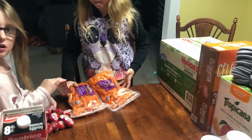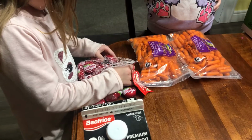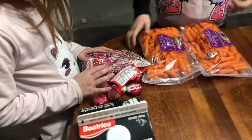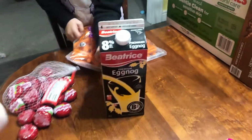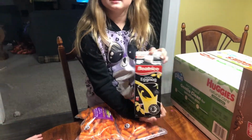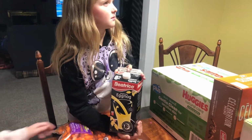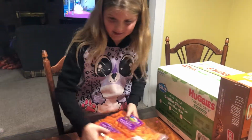How do I take these? I don't know. Just take them out last of the bag. Leave them to last. Eggnog. A 2 liter jar. It was the jug. It's 2 liter. Yep. Not a jar though, it's a jug or a carton. Oh, I didn't know it's a jar.